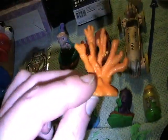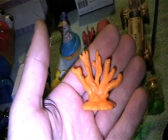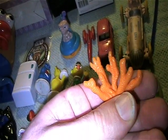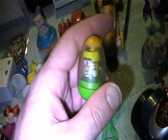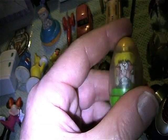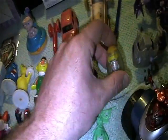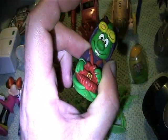This is like a little coral reef piece, but I thought it would make a cool hair deal for a custom figure or something. So I picked that up for that. This little Weeble Wobble. I want to try to figure out how to get inside these things and fix that paper, but I'm not sure. But I wasn't going to leave them behind. Another one of these little McDonald's alien things.